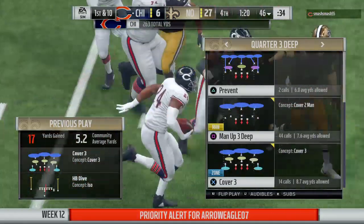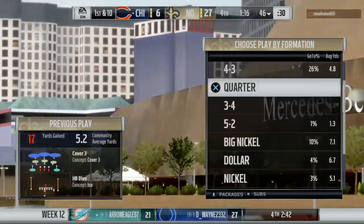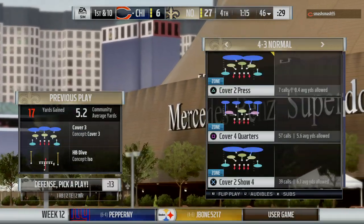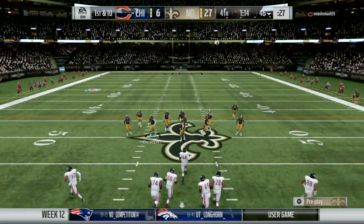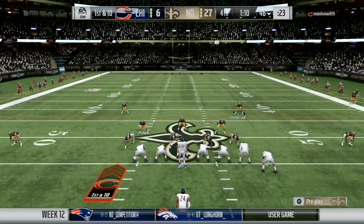The drive will continue. Man, these guys may not win this ball game, but you certainly can't fault the effort of this man here today. He's been a real thorn in their sides all afternoon. And that last carry puts him over the 100-yard mark. A good run by Jordan Howard, and now another 1st and 10.